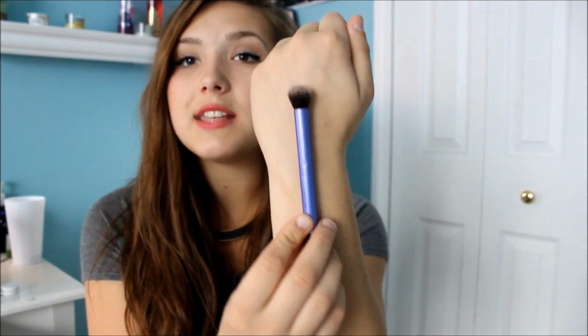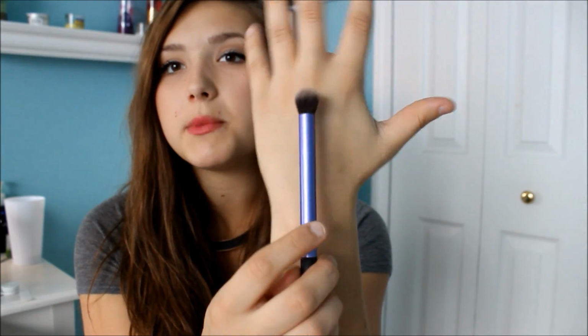This one is probably another one of my most used brushes, and it's the Deluxe Crease Brush. I love this as a crease brush. I love how big this one is. As I showed you before, the e.l.f. one was extremely small. I love this because I like continuing the color really high up onto a little bit below my brow, and that's how I like doing my creases.